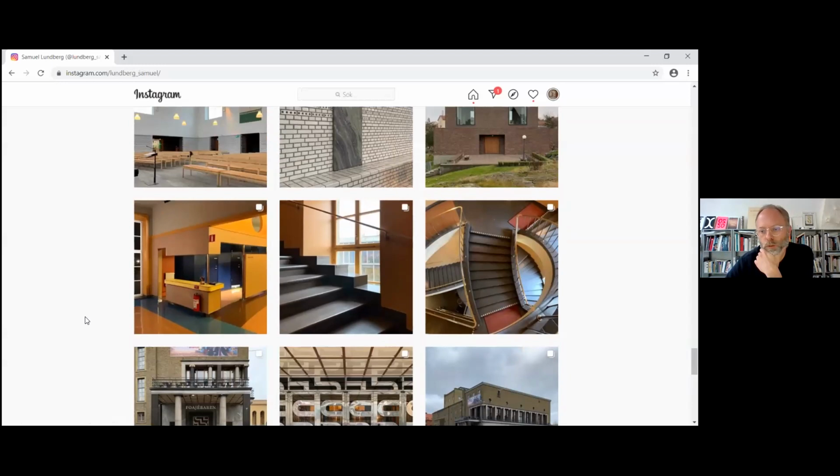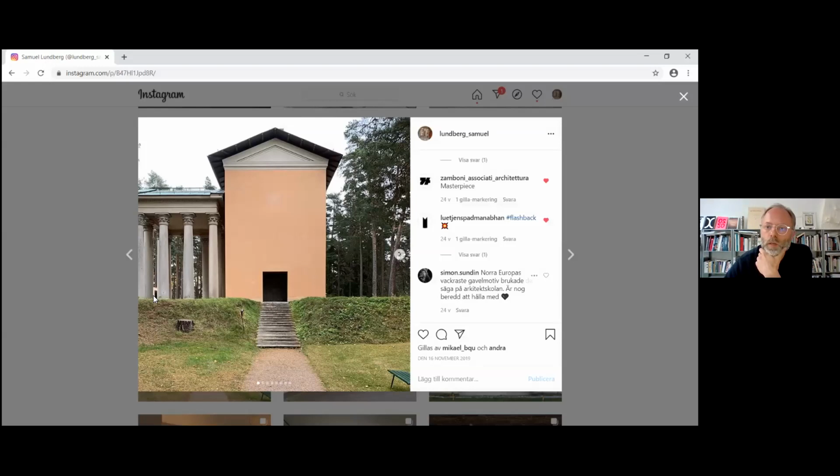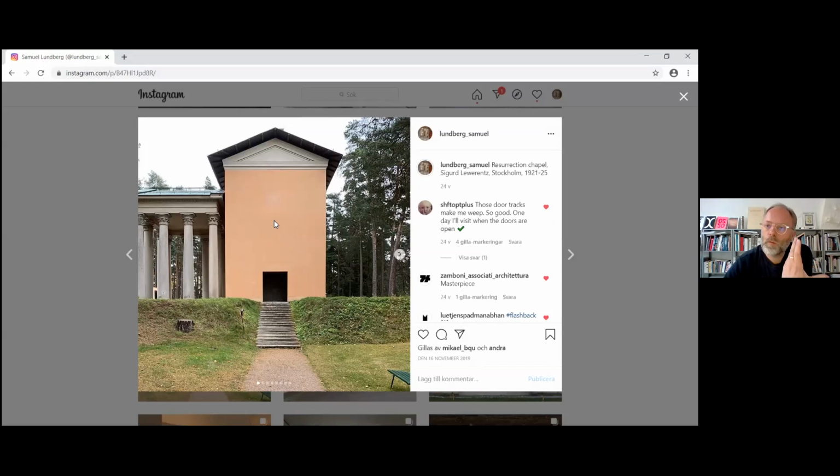And I think we will also look at one other masterpiece just to get going. And I think this, of course, is one of the most famous Swedish buildings, the Resurrection Chapel by Sigurd Lewerentz. Usually, you look at the building, of course, from the great axis of the cemetery. This is the door where you exit after the ceremony.